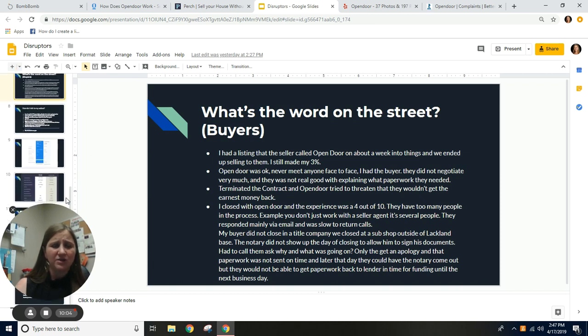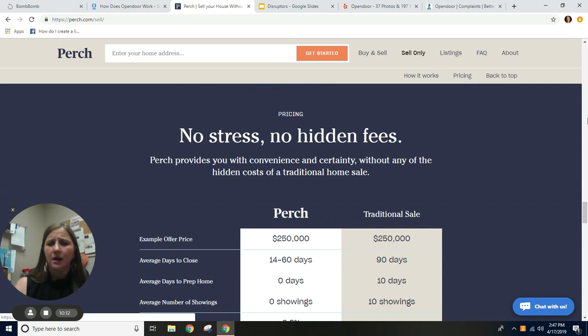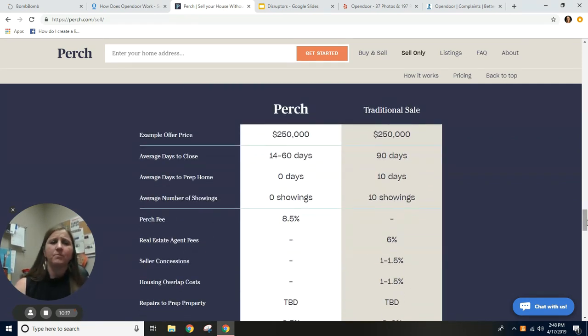So what I wanted to show you, and I'll show you a Perch example, but let's actually go onto the Perch site. All the websites I went on to, Perch, Opendoor, OfferPad, they all had examples of the different fees that you'd be paying, which is fine. However, the one thing that stood out was the example offer price. In every single one of these examples, the Perch offer price was equal to the traditional sale price. And that right there is the biggest red flag, because as a real estate agent, and from all these examples that I'm reading online, agents that have already dealt with them, even I've put in my home. In my home, I was offered about 20% less, or $20,000 less, than what I am fairly certain my home would sell for.